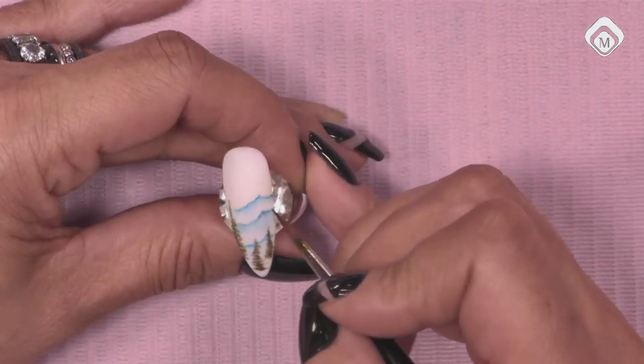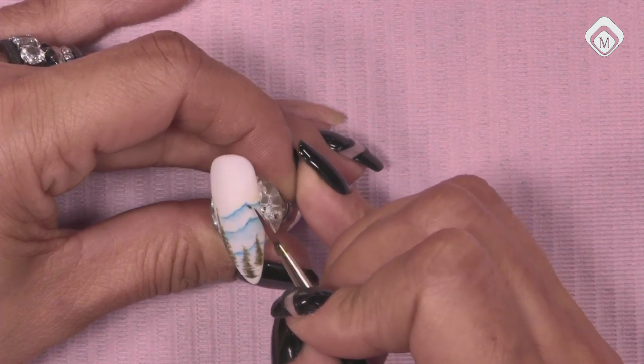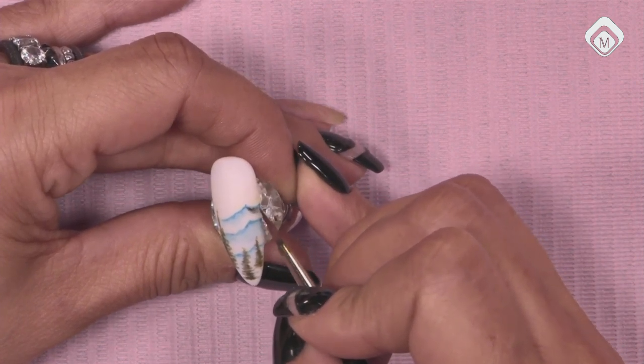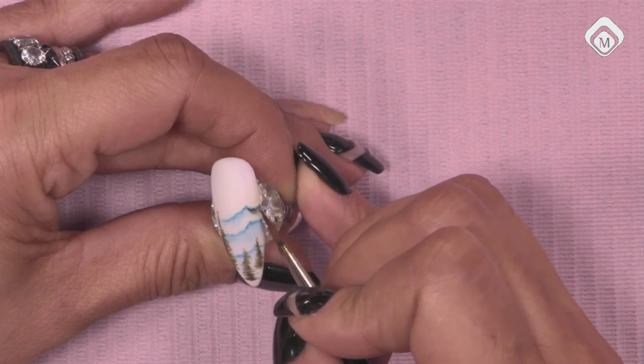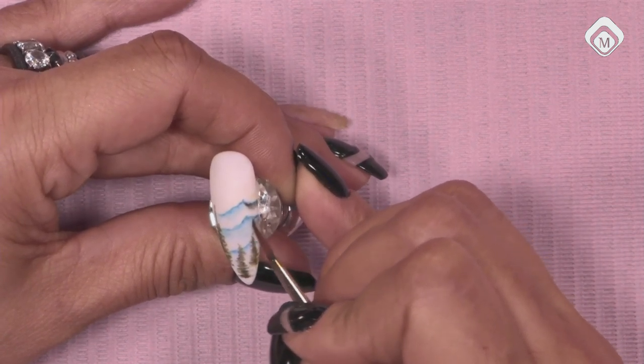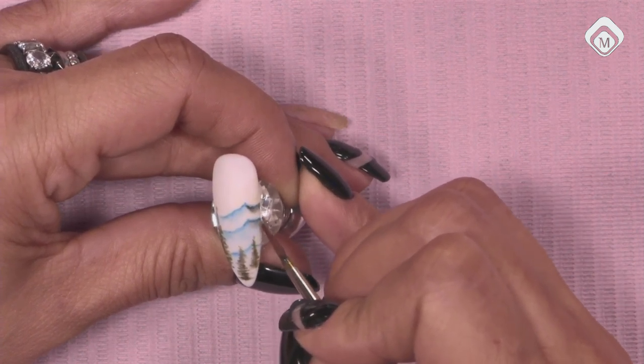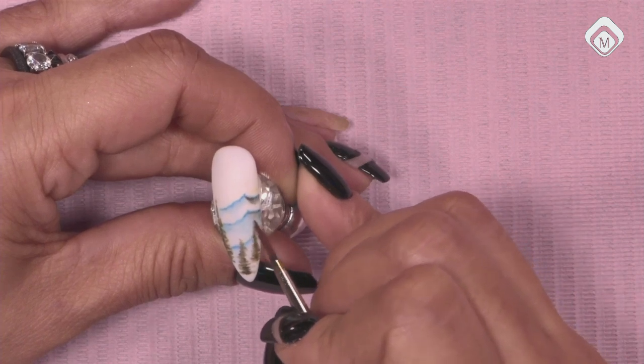So it's not really detailed, it's more using the products for their effect. I'm using the mixture of green and black also on the sides of the mountaintops to create a shadow effect. So I have one side light with a pale blue and the other side dark with a mixture of black and green aqua color.